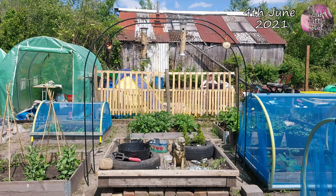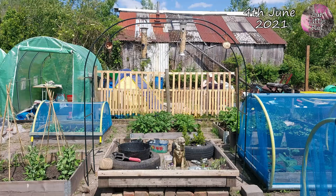And then, yeah, the last thing I'm doing is planting out my sweet corn. So I've only got six there, but I am sowing some more to go in as well.